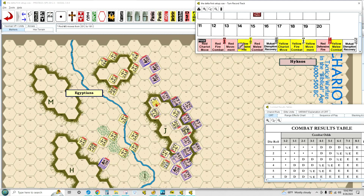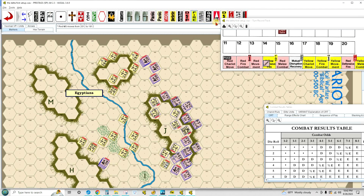Okay, yellow defensive fire. Well, yeah, we can fire. I need to take off the fire markers. Let's see, fire markers here. So we've got 2 to 3. Actually, it should be 2 to 4. Oh, and this guy's back. That guy's rallied. Okay, so 2, 4 to 3. Now that's actually across that, so it's 1 to 1 odds, because we are firing across a thing here. So 1 to 1.